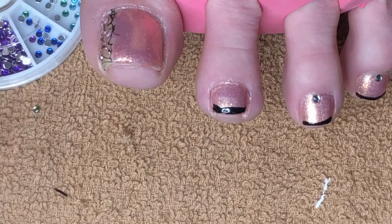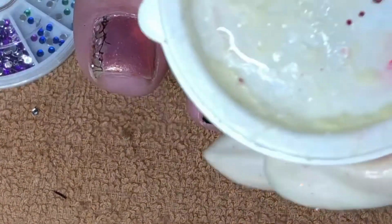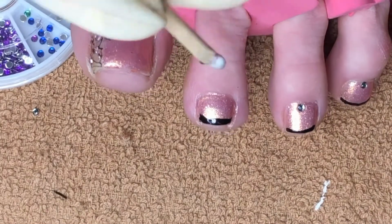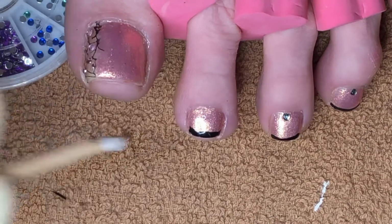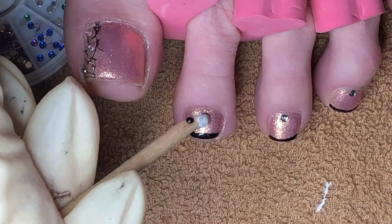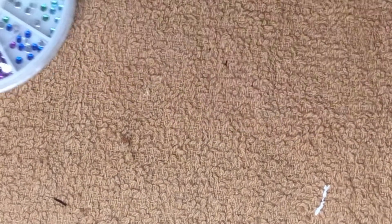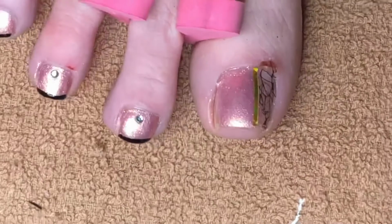So I'll put this other one back. All right, and then I've got a little bit of glue on this cap here. I'm just gonna get a little dot of glue and dot it right there and then grab that little stone and set it down. Pretty simple, and then we're gonna be top coating with that Seche Vite. Okay, now we'll go to the other side and we'll put the pink stones in. And I'll show you how I'm doing that.